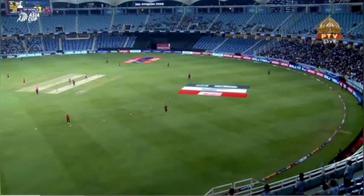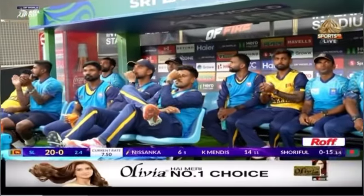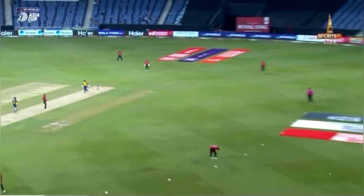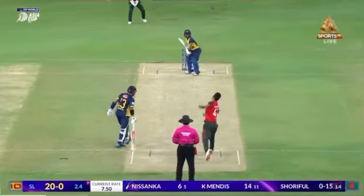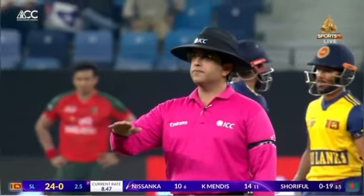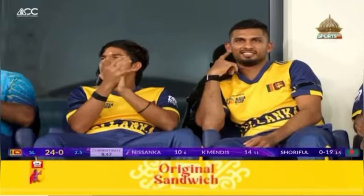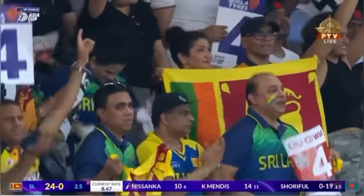Beautiful shot. That is a magnificent stroke. Not that short at all. He's just picked it up beautifully, trusted the bounce, and dispatched it for 4. Flat. Just gave me the impression he was waiting for that. A bit over pitch this time, and that's been drilled down the ground for 4. They are 2 wonderful strokes. Really good cricket from Nasanka.